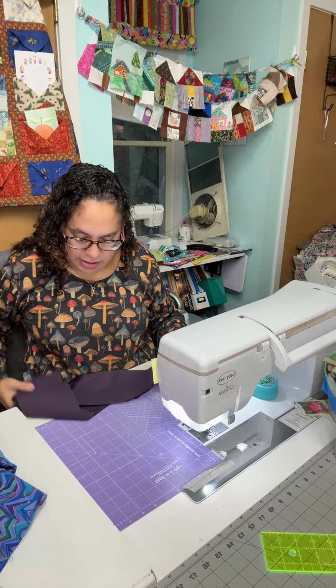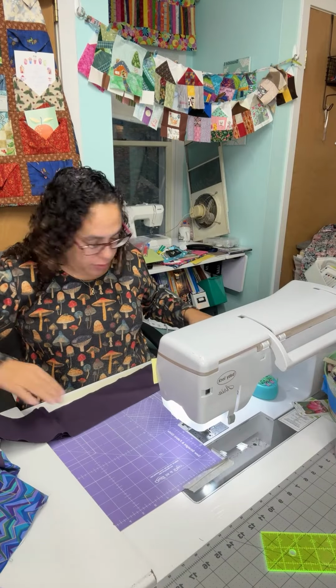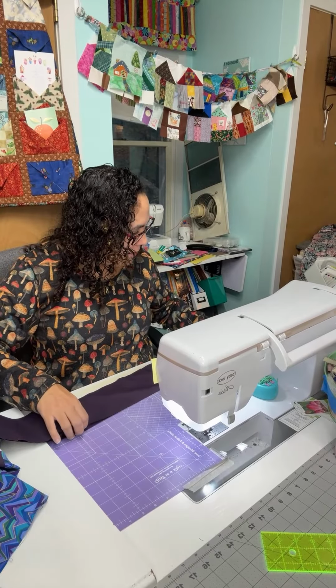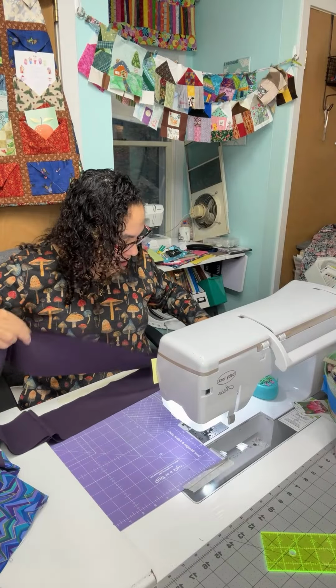Okay. So what we're going to do is I am going to border. We're going to stick a border around here. I'm just looking and making sure that I've got.